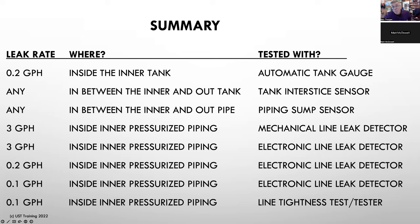Now, a couple of methods I'm not talking about. In the old days, we had this thing called the tank tightness test, the TTT, and the technician, similar to the last thing with the line test, would come in, shut down the system, fill up the tank, and wait for X amount of hours to determine whether or not the tank was leaking. We don't need to do those anymore because all these tank methods on the top here, automatic tank gauge and tank interstitial monitoring, do that test.